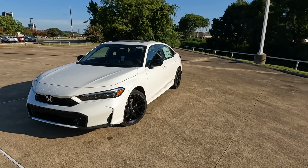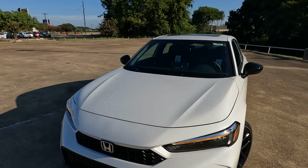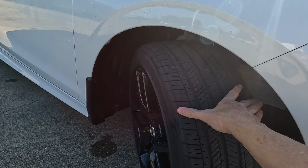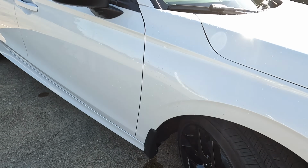The Sport trim level still comes with quite a bit. It is obviously going to be front wheel drive. And let's talk about our tire and wheel size for those who are interested in knowing. So we're going to have 235 on the width, a 40 series sidewall. The wheels are 18 inches.